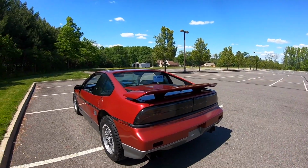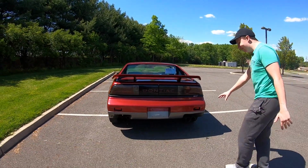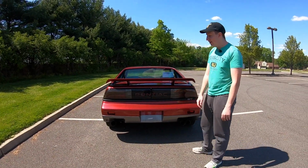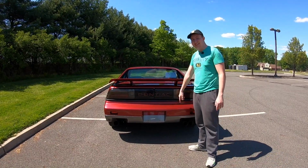Taking a look at the back, this is probably my favorite angle of the car. These exhausts are so cool. You have your quad exhaust in the back and this big old Pontiac here. The only other time it says Pontiac on the car. A really cool thing, when the lights are on, this Pontiac actually lights up red.